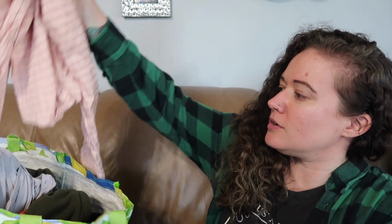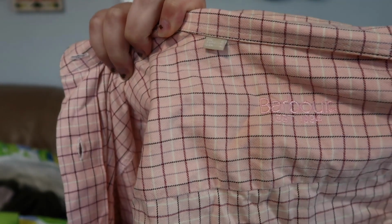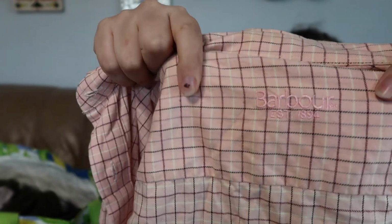All right, these next items are from the first store that we went to. And I didn't pick up too much at the store, but I did pick up a couple things. This is Barbour. I always forget how to say this. And this is a size 4 in US. I have sold this, I think, once before. It's really hard to see because it's in like pink embroidery.